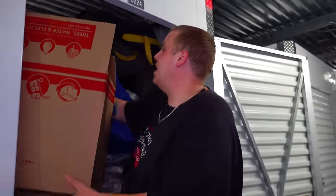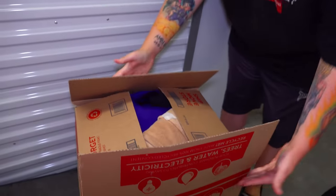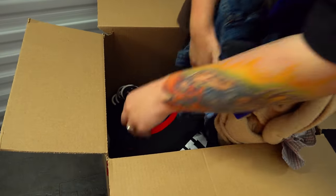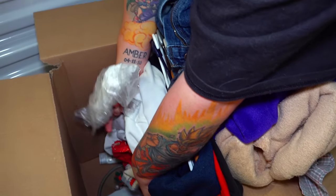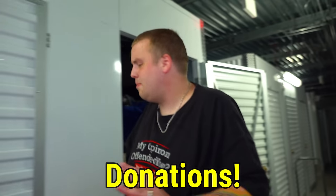Let's see what's in the box. Is it just closed right here? Oh, it's heavy, so I'm gonna say no. Let's open it up and check it out. I just see, ooh, is that a jersey? No, just clothes, clothes, clothes. A little bit of McDonald's straws at the bottom. That's kind of strange, not gonna lie. Let's just toss that box over there.